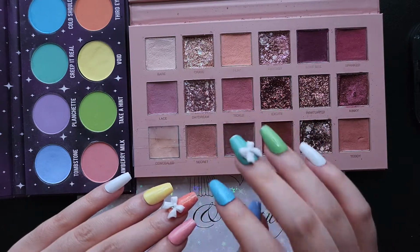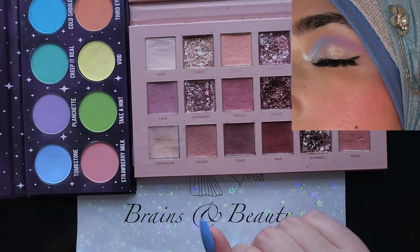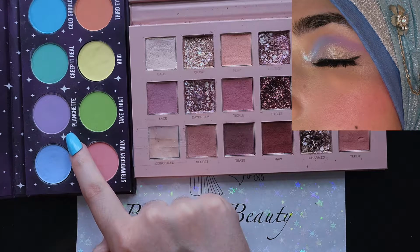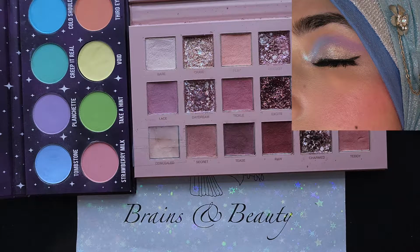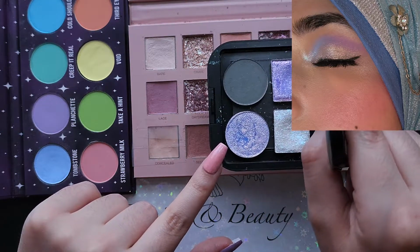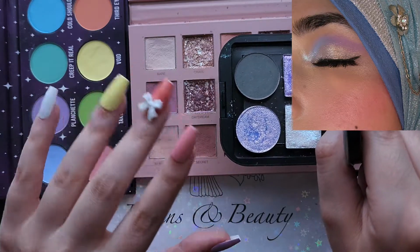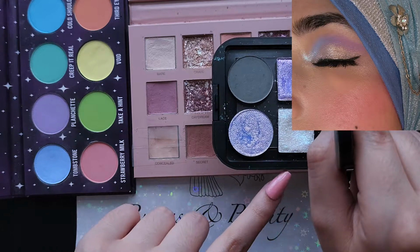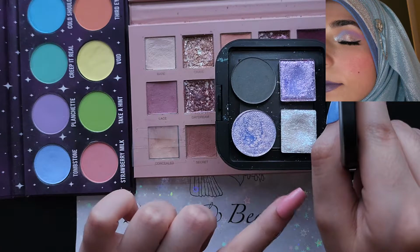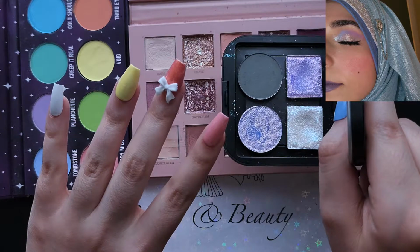Another purple look that I really wanted to do was leaning more cool tone. I used Daydreamer on the inner crease and then Planchette on the outer crease, and then on the lid I took Ceres, which is this beautiful pastel periwinkle with a peachy orange golden shift. It's just so pretty. And then on the inner corner I put Glow, which is the blue to purple iridescent multichrome, and I dragged it over the inner lid on top of Ceres. It was just so stunning.